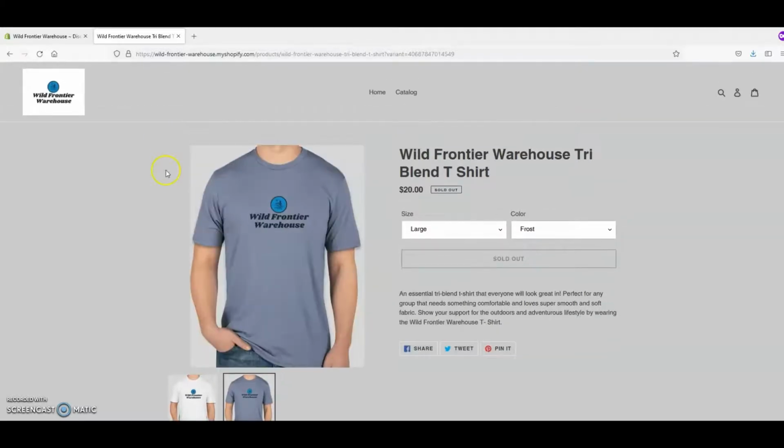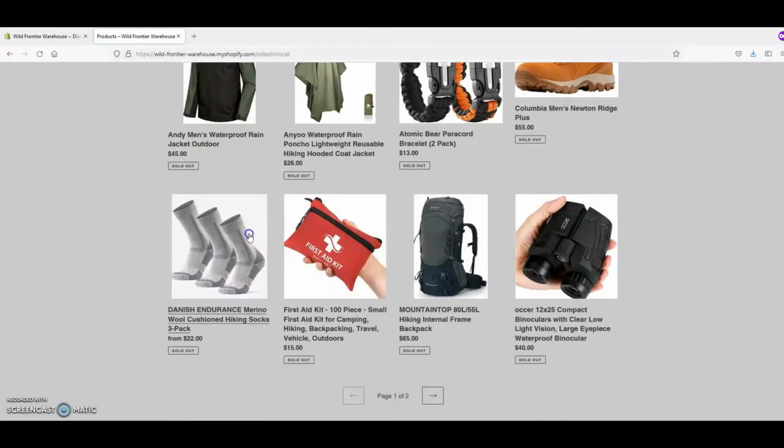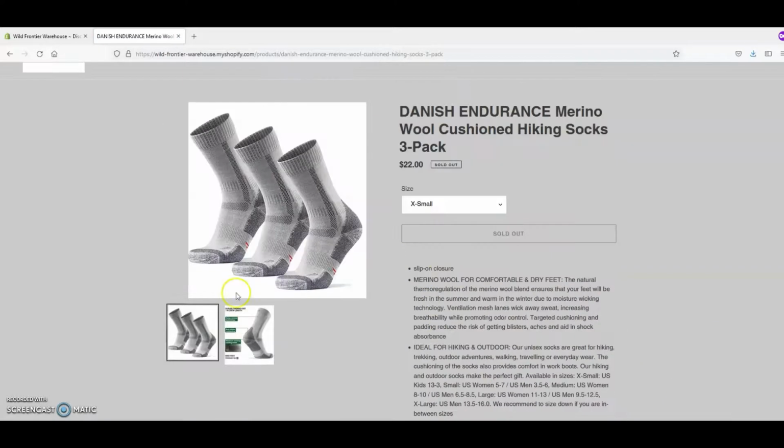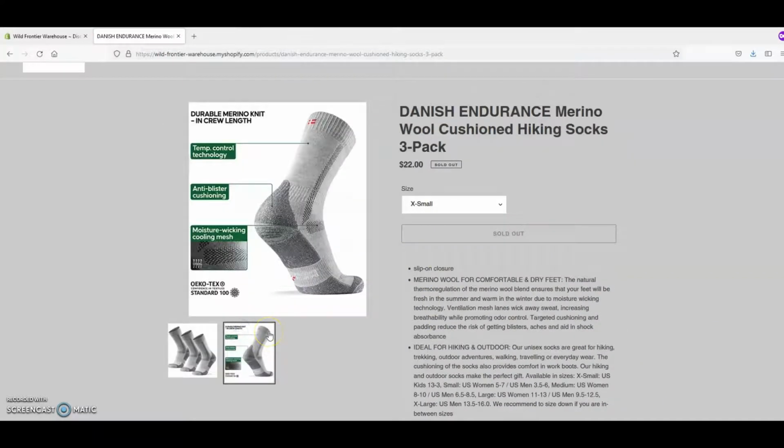We can also go back to the catalog and we can click on other things like these socks, and they'll give full descriptions, different types of pictures, along with different sizes.